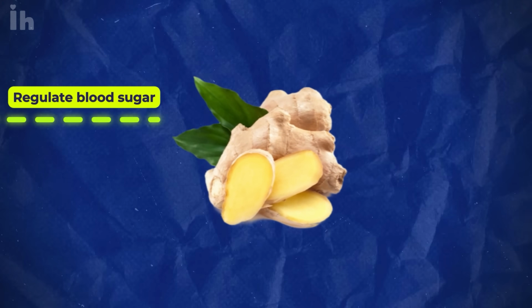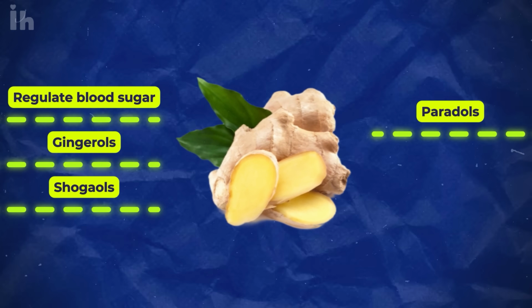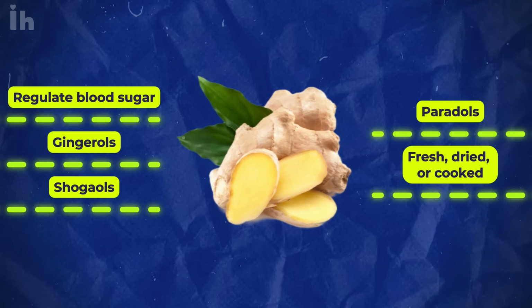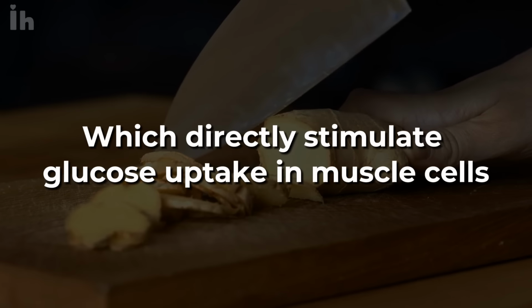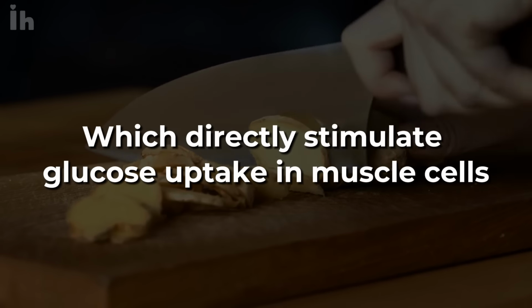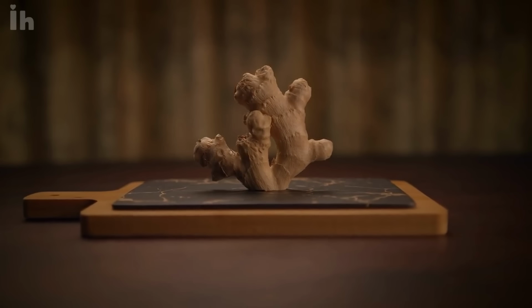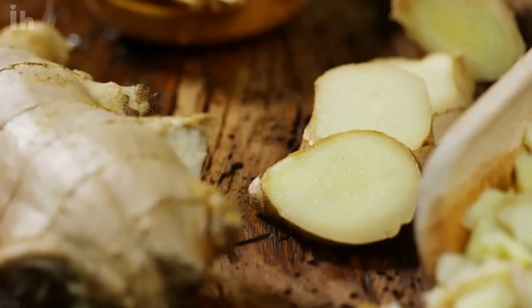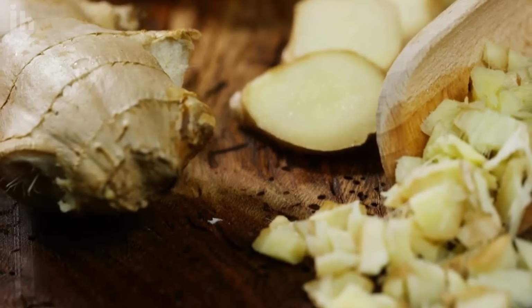The main active compounds, gingerols, shogaols, and pyridols, accumulate in different amounts depending on whether the ginger is fresh, dried, or cooked. Fresh ginger has the highest levels of gingerols, which directly stimulate glucose uptake in muscle cells. When ginger is dried or cooked, gingerols convert to shogaols, which have different but complementary effects. Both compounds reduce inflammation in fat tissue, which helps restore normal insulin signaling.